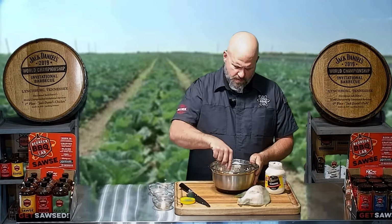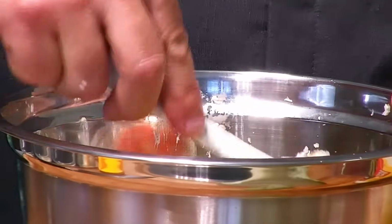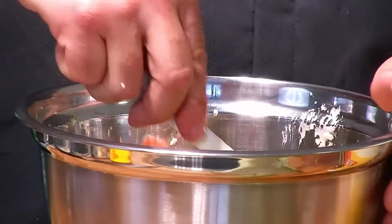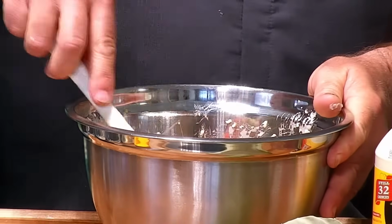Mixing this up, you really start smelling that cabbage. It's got this floral scent to it. And then in the background, you can start smelling a little bit of that vinegar that we had in there. Can't really smell the pepper. I bet you I can taste that pepper though. You definitely can't see that pepper.